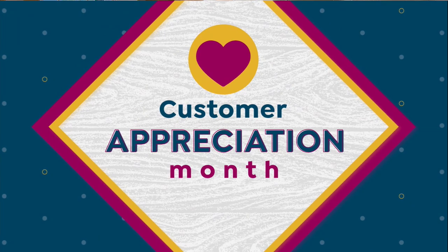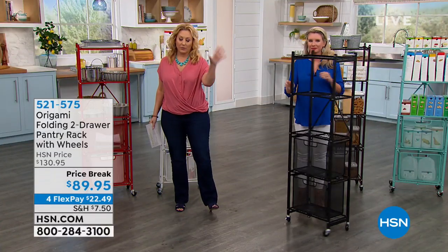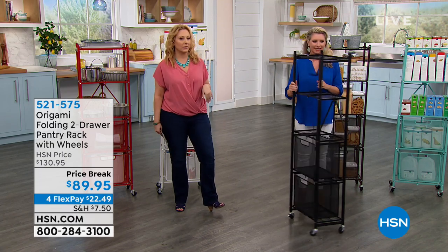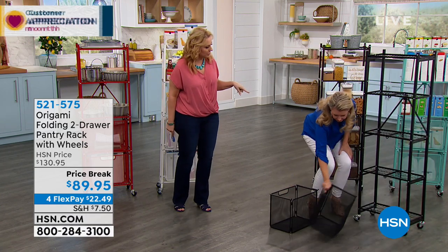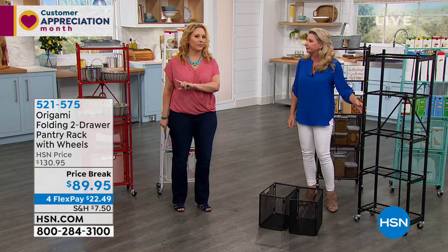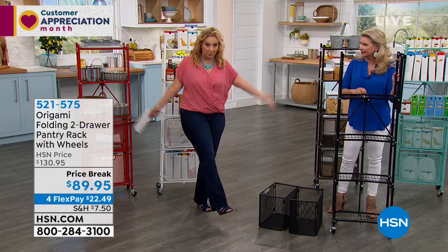But Tracy's continuing on with us, and we've got another origami item. I want to remind everybody one more time that I think this is the last day we're doing this: when you spend $99 on origami, you get free shipping and handling. I might be wrong. My producer's going to find out, because we're not sure, so I'll let you know. But this is also in a price break.